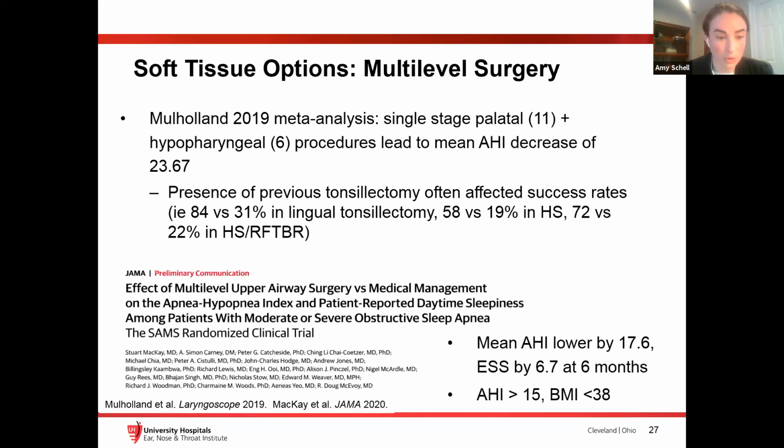And then I had to throw a bone to the paper that was recently published in JAMA, because we don't see sleep surgery literature making it into those sorts of journals very often. But there was a randomized trial done recently in Australia looking at multi-level surgery versus medical management and how these patients did. So this was a group of just over 100 patients that were randomized to one of two arms. The first was multi-level surgery, which consisted of an expansion pharyngoplasty variant as well as radiofrequency reduction of the tongue base.